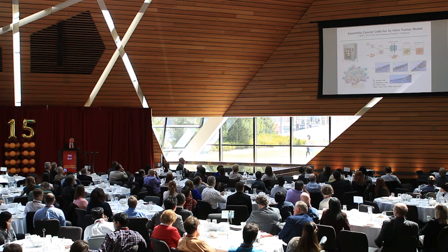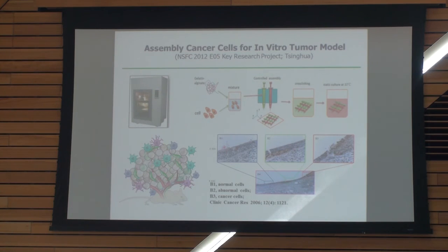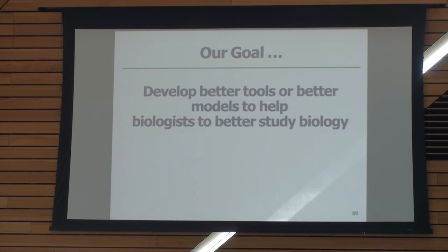But this type of model may only be accomplished through the 3D printing method, because that's what we call the biology model. So back to my conclusion slide, our goal here as engineers is to develop better tools or better models to help biologists better study biology. But it's not just for biology, it's also, of course, to help engineers design and manufacture better medical devices as well.